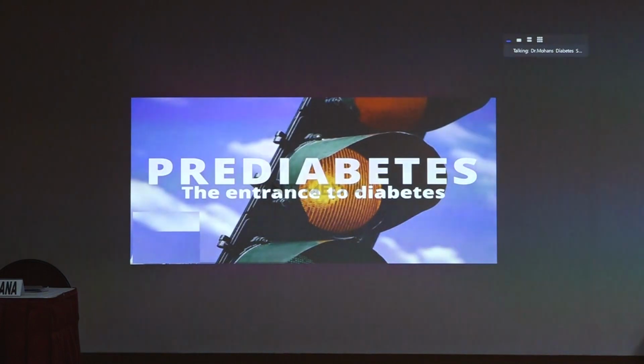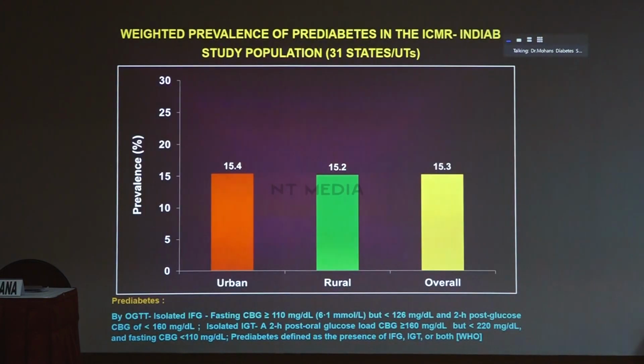So that is diabetes. Now let's move on to pre-diabetes. Pre-diabetes prevalence is 15%. It's higher than the diabetes prevalence. But of note here is that there are almost no urban and rural differences. And this is of particular importance because, as we know, if you get pre-diabetes, the conversion to diabetes is very, very fast. And in our population, more than 60% of individuals in the pre-diabetic state end up having diabetes very soon, within a 5-year period.